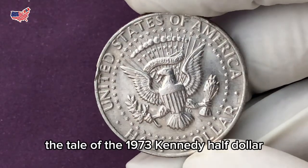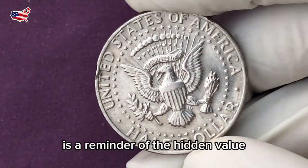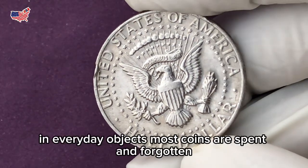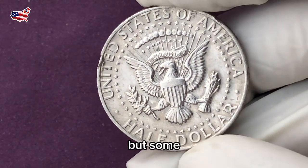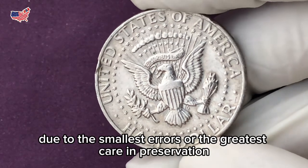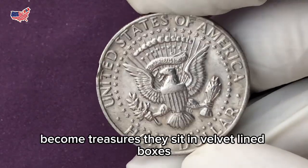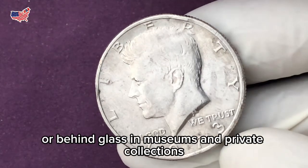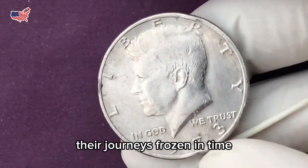The tale of the 1973 Kennedy half-dollar is a reminder of the hidden value in everyday objects. Most coins are spent and forgotten, but some, due to the smallest errors or the greatest care in preservation, become treasures. They sit in velvet-lined boxes or behind glass in museums and private collections, their journeys frozen in time.